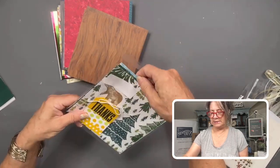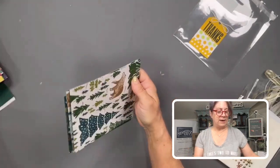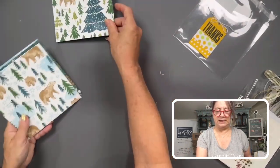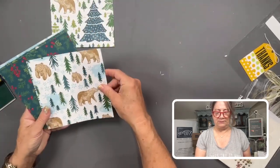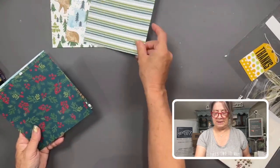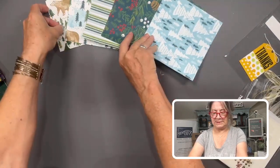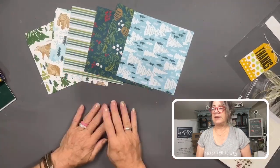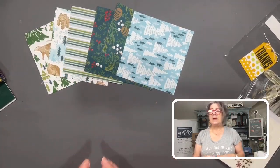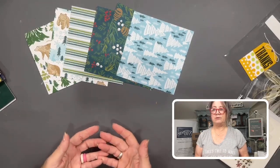So let's set that aside and let's just go through all of the papers that are from the catalog that you will see. So this is the Walk in the Forest paper. We actually did a little reveal on this last night. And while I'm showcasing 6 by 6 pieces, let me bring it down a little bit nicer into the camera. While I am showcasing 6 by 6 pieces, the paper, if you were buying a full pack, is sold as 12 by 12 and 2 of each sheets.